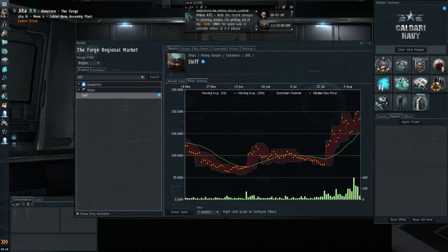Pretty interesting. This is why it's very important to keep an eye on patch notes and on upcoming changes. The potential for some serious money making in the market really exists here in EVE. I'm pretty sure that there are people that have gathered a fortune with these changes.